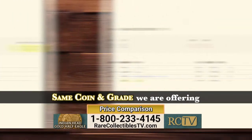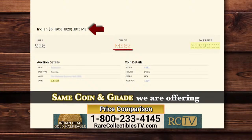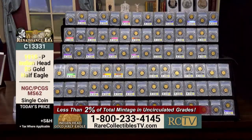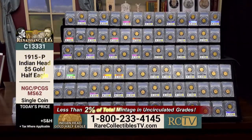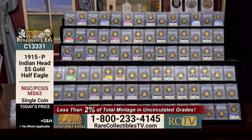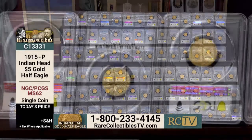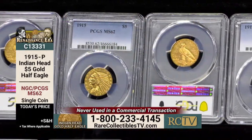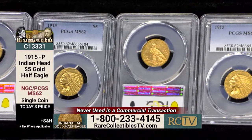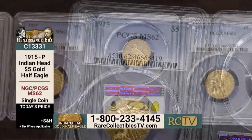$2,070. Here's an example, again, an Indian head $5 gold piece from 1915 in Mint State 62 condition that sold for just under $3,000. Now for this coin, I'm so excited to share with you all that not only do we have a group large enough for everyone watching to be able to enjoy at least one coin, I'm also excited to share with you all that everyone watching will not have to pay anywhere near $3,000 for this piece. You will not even have to pay $2,000 for this piece.